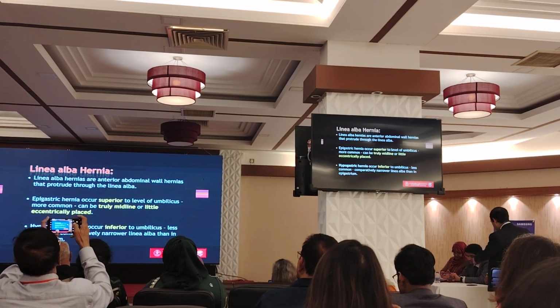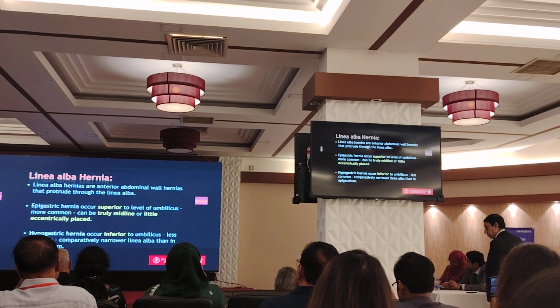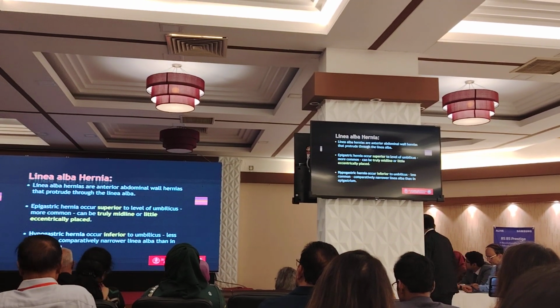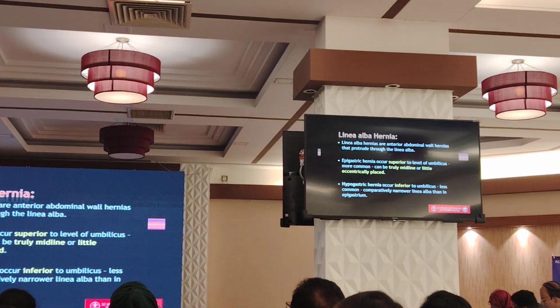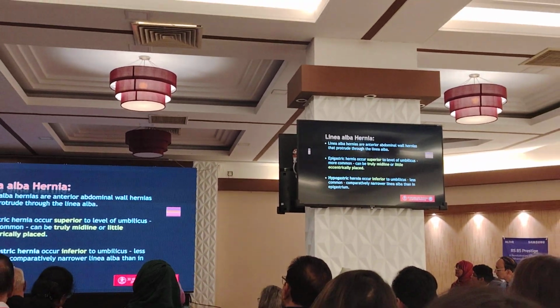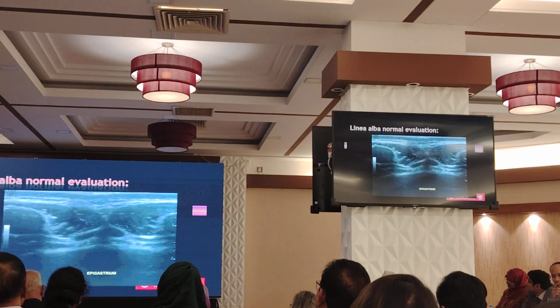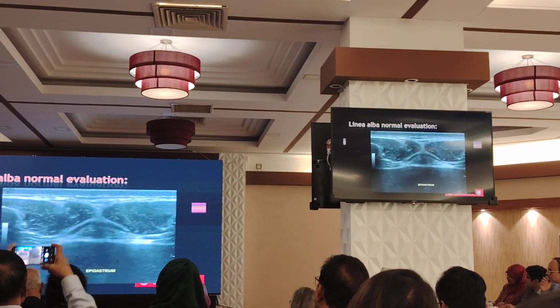Hypogastric hernias, spontaneous linea alba hernia in the hypogastrium, are less common because linea alba is comparatively narrower than in the epigastrium. So this is the kind of normal evaluation which we tried yesterday during demos.